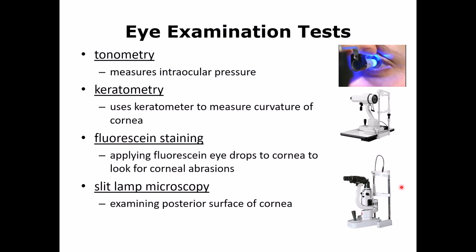And a slit lamp microscopy, you put your chin here, and then the optometrist will look inside your eye, so it goes to the anterior chamber, posterior chamber, lens, vitreous humor, and also all the way to the retina, so it can look at different parts of the eye, and it's very important for diagnosing different conditions.